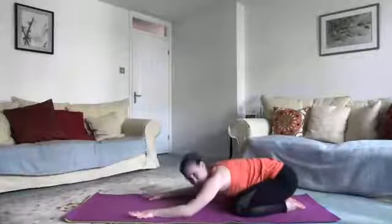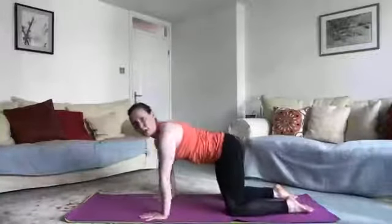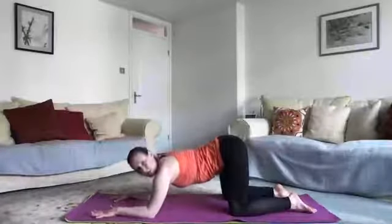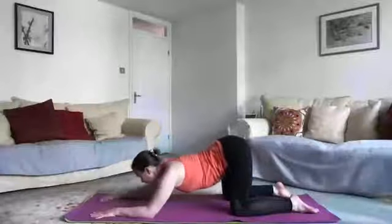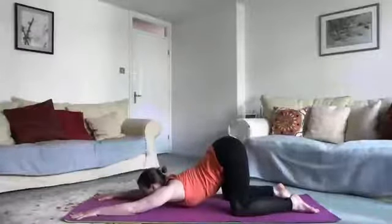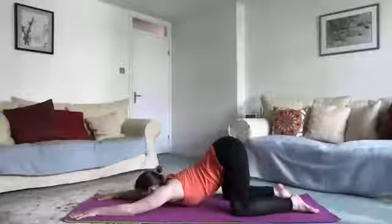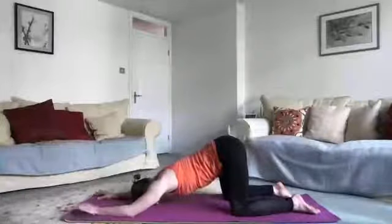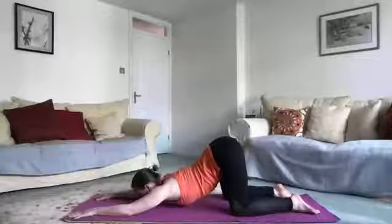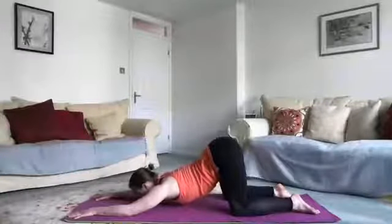And on your next inhale, we're going to lift up to come into your tabletop position. And then start to bring the forearms down. So take the elbows where the palms were. And then you can start to send the chest down into your puppy dog pose or anahata pose. If the chin and chest don't reach, you can rest the forehead down. Again, we're really thinking of opening up through the spine, creating some space in the body.